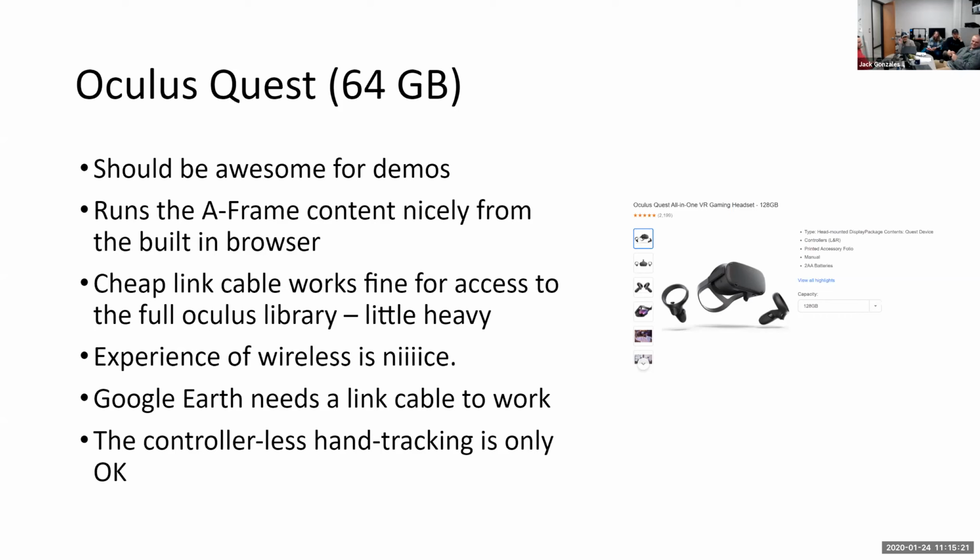The really cool thing, and this was a bit of a bet on my part, was I wasn't sure how it was going to handle the 3D content that Hudson's building, whether that would run. It runs awesome. In fact, the browser for the Quest is better than the browser that's built into the regular Rift. You can bring up web pages, and when you click on it, it's super seamless. So they did a good job with that. So it's going to be really good for demos.